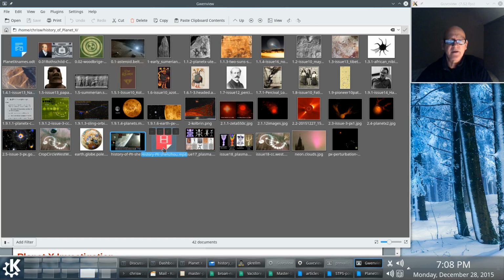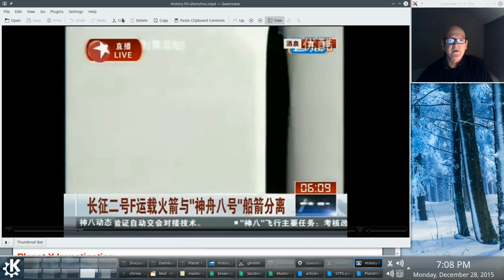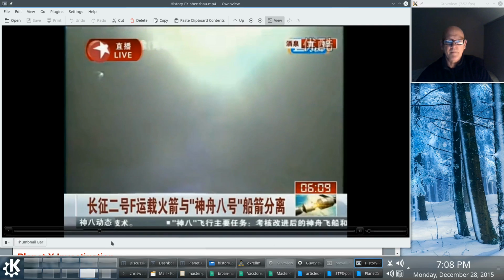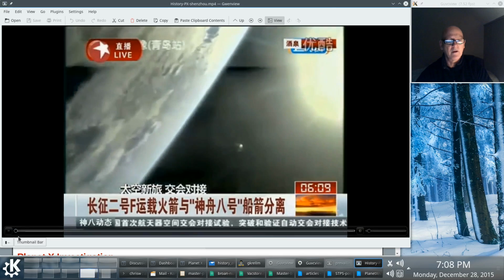I made this up just last night. So here you can see, let me set you up on this here. This is a live video feed, Chinese, of the Shenzhou 8 spacecraft, and this is just a segment of it. I'll start it again. So the camera is panning. This is the Earth, and it's panning towards this direction. And look what we see here.